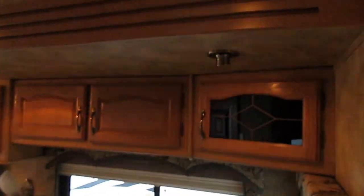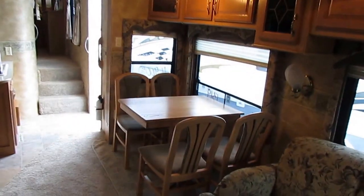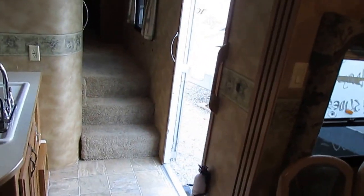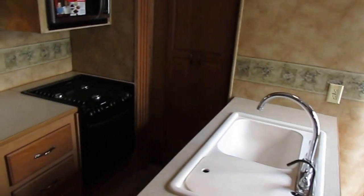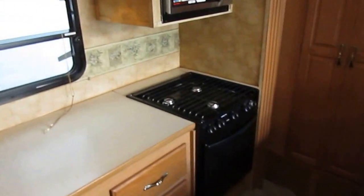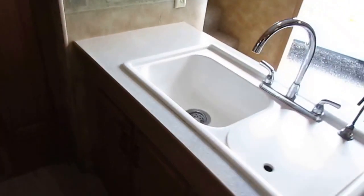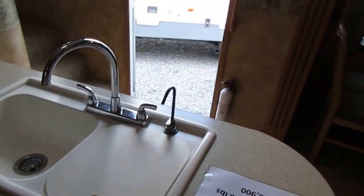Pretty woodwork around the slide out. This is a good looking fifth wheel, folks, for the price. I mean, granted, you can go out and get you one that's nicer for $32,000, $35,000, but this thing will do everything that $35,000 fifth wheel will do and save you a ton of money.